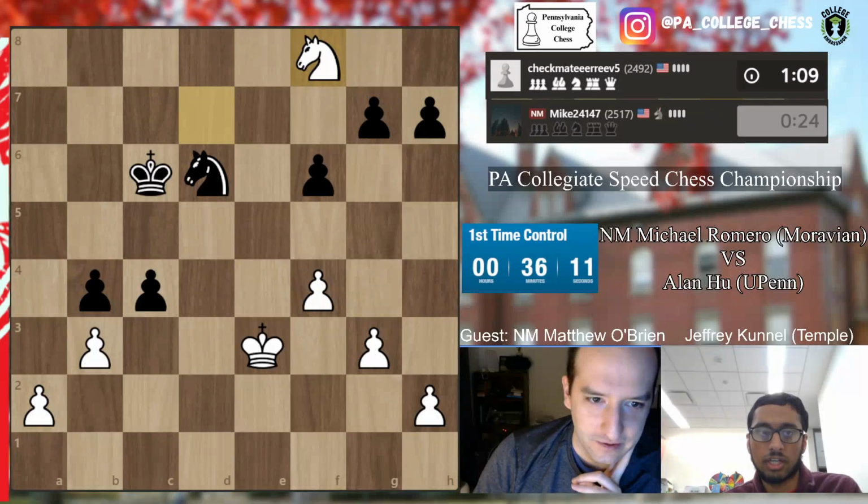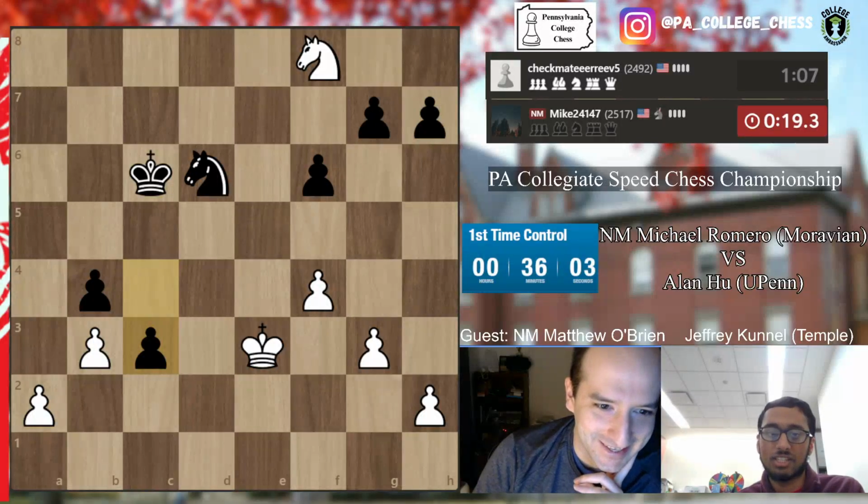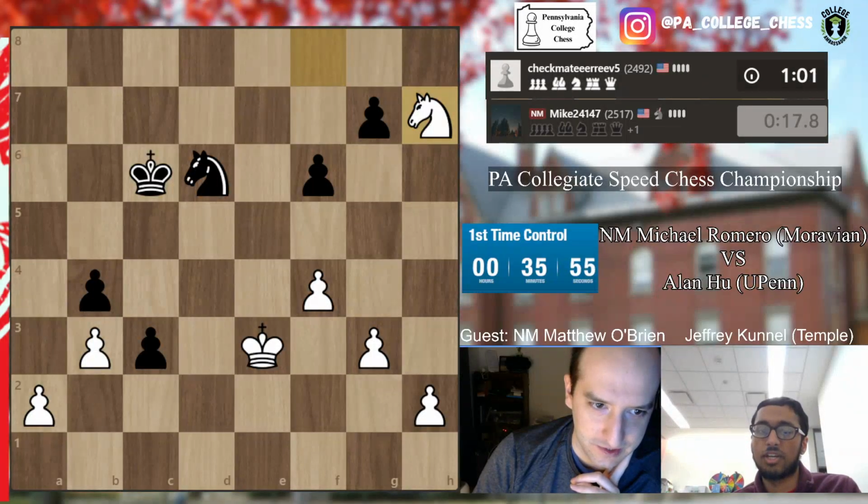Okay, and Andrew did not like knight f8 for whatever reason. No, it looks very natural. I definitely don't blame him for that move. Yeah, same here. Maybe knight b5, knight c3, knight a2 was the idea. That could have been stronger, and then you're able to. But anyway, knight takes h7.